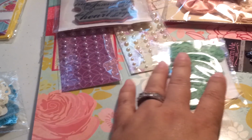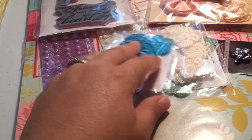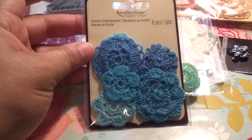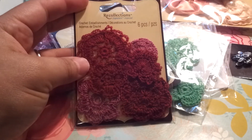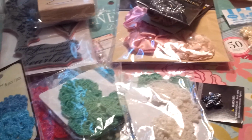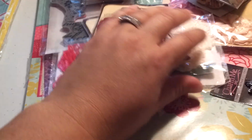And so there's some green ones, some ivory ones, some turquoise ones, some red ones, some more green ones. Then this is a Recollections brand. It's blues and turquoise, and then the Recollections in the red. And I may keep one of the green and maybe the ivory, and one of the turquoise and one of the red, and so the duplicate colors will go into the giveaway.